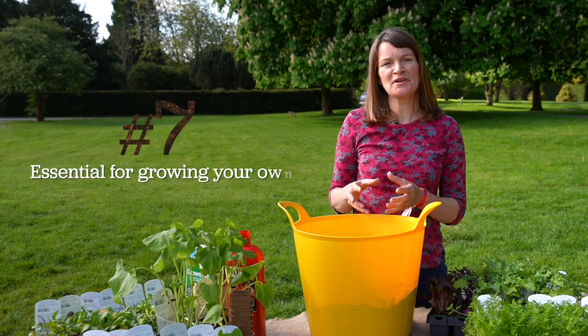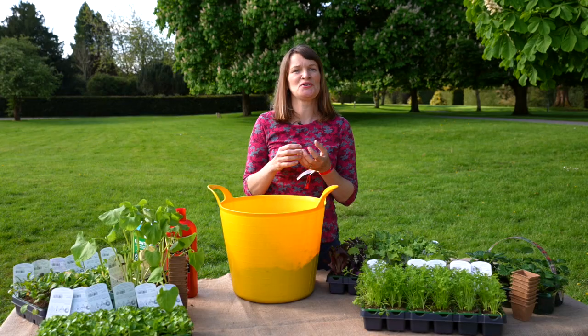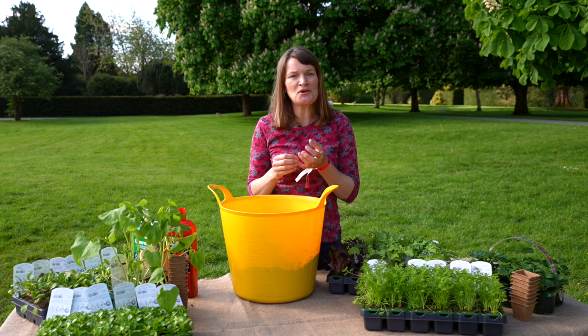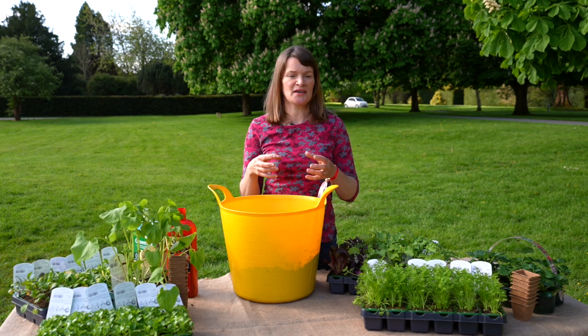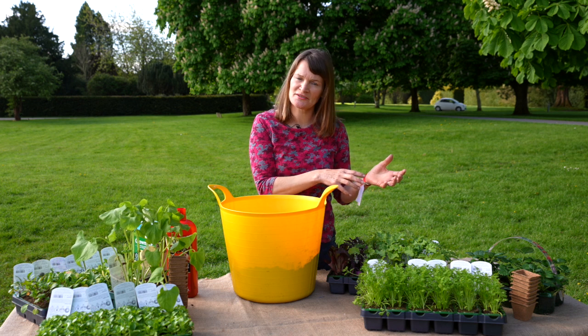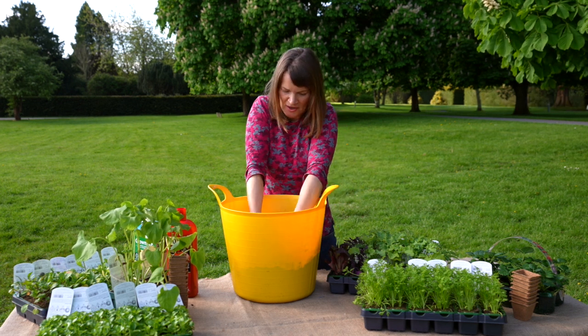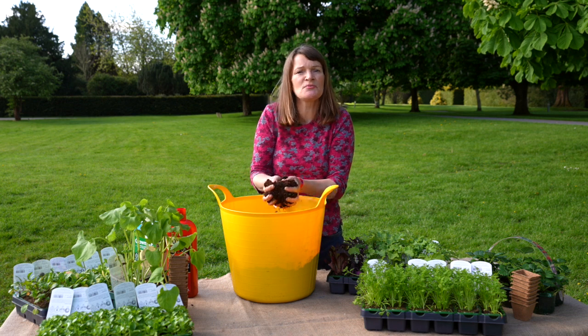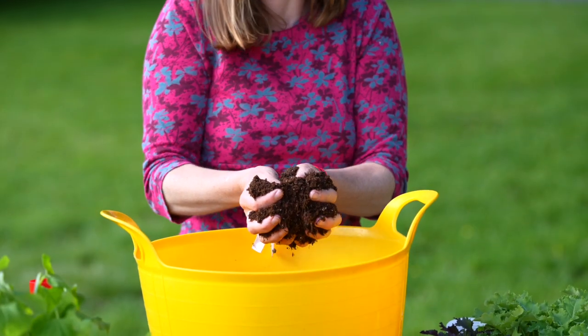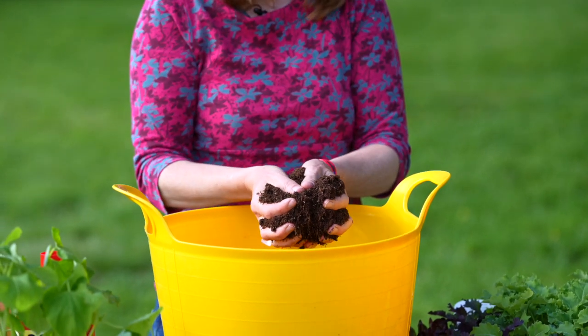So number 7 for me is look after your soil. Your soil is a living creature. It's full of earthworms, wood lice, microfauna, bacteria, fungi. It needs to be healthy and then your plants consequently will be healthy because of that. If you can and you've got space in your garden, make a compost heap. I've got some compost here that makes a wonderful mulch for your soil that will lock in moisture, keeps roots nice and cool and also will keep weeds at bay.